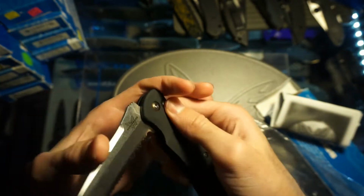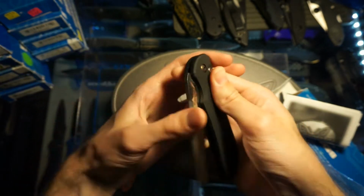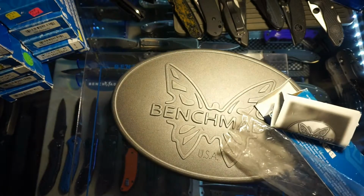Awesome. Just love it. And those serrations are gonna be super sharp. Love it. I think it's just sick. Okay. One of the coolest knives in the bunch for sure.